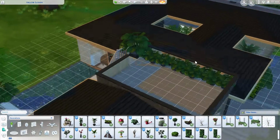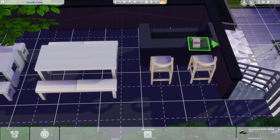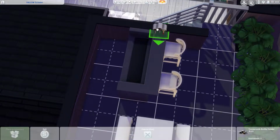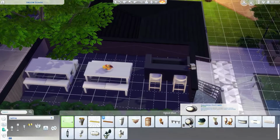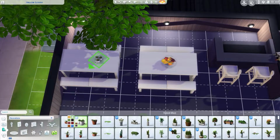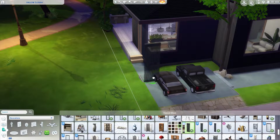In the roof deck, I put a couple of picnic tables and a bar counter for chilled rooftop parties or pool parties. You have the views of the pool from here, the surrounding greenery, and the beautiful sky. So I really love this roof deck. It's one of my most favorite parts of the house.